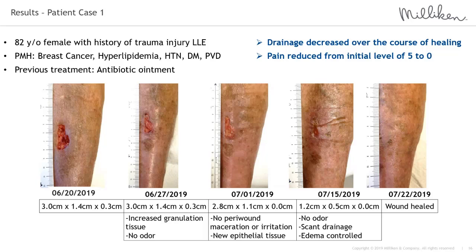So we went ahead and continued with the regimen. You can see the picture 2 weeks later, and the wound is really almost healed. It has a thin layer of epithelial coverage. There's no odor.